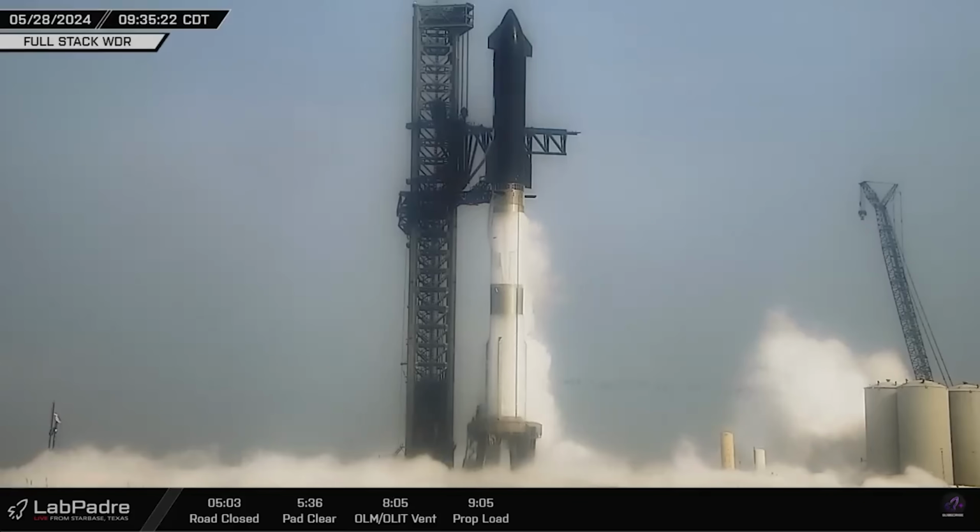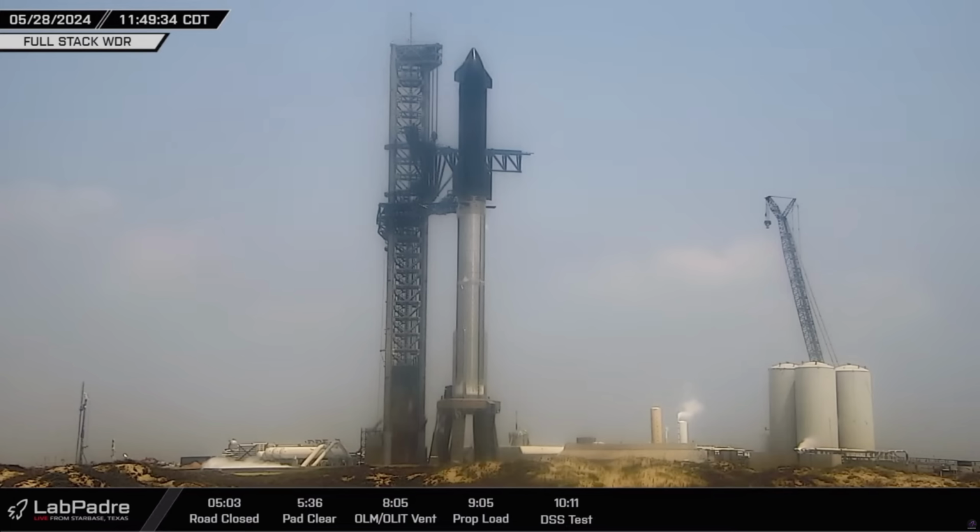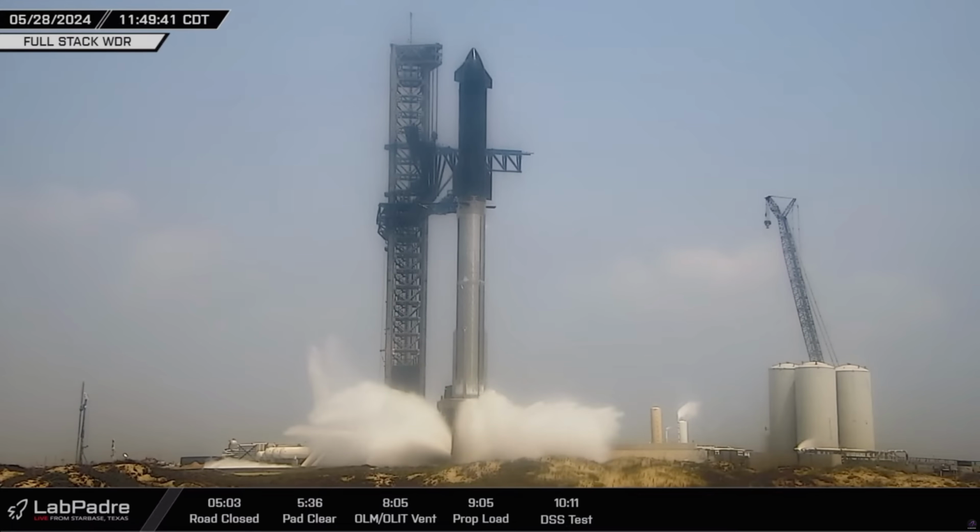May 28th would see a second attempt at a full wet dress rehearsal. In this clip posted by Vix, we see the full stack as Booster 11 approaches the complete propellant load. Unlike the previous wet dress rehearsal, they did not see the activation of the detonation suppression system or the deluge plate, hinting at an aborted countdown. The second attempt would see both systems tested.